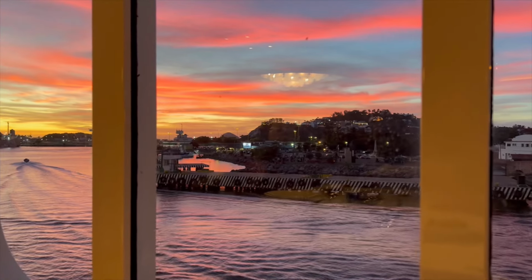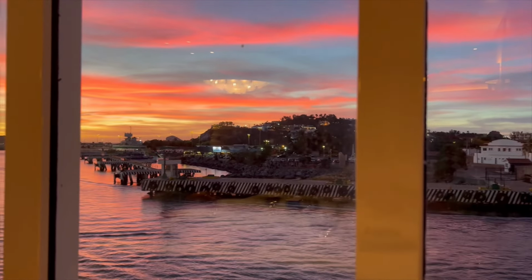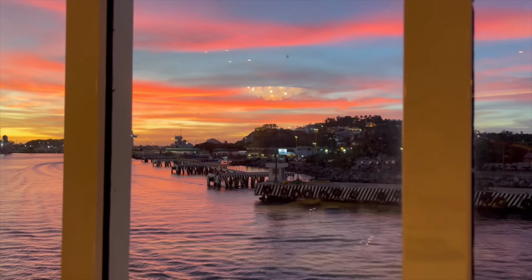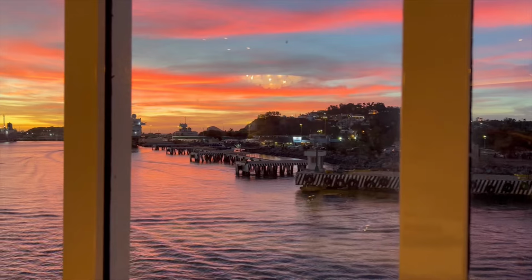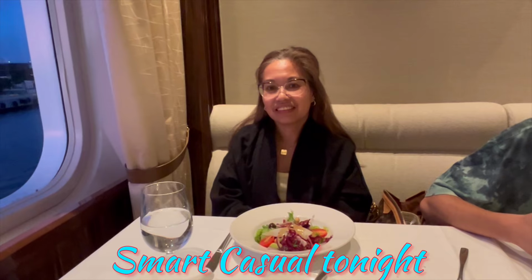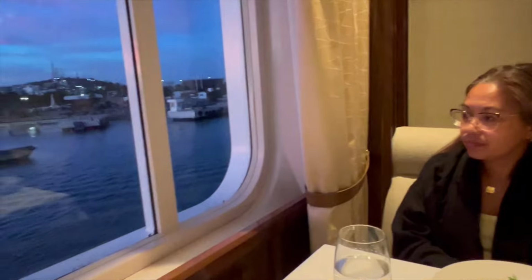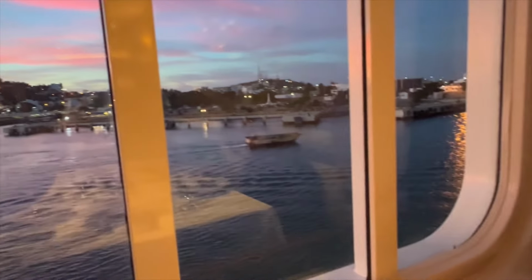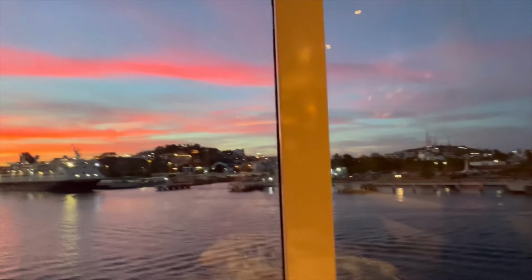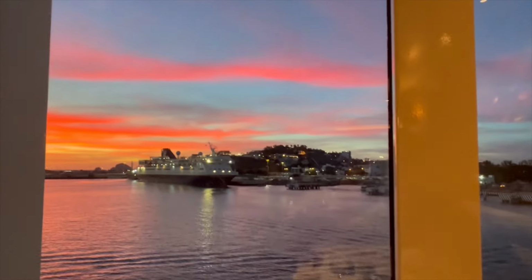Wow, look at the sky, so beautiful. It is so perfect that we were able to get the window seats for this night. Bye, Mazatlan. Yeah, this is so perfect. We got really lucky for the night because of this view. So beautiful.